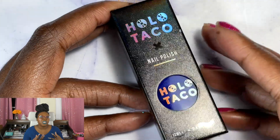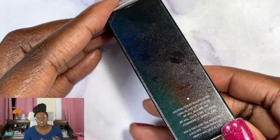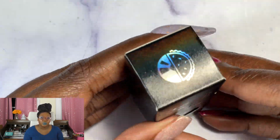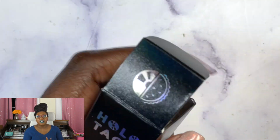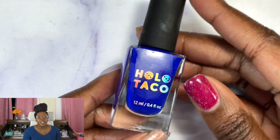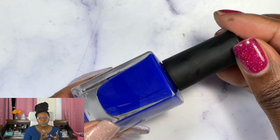I was pleasantly surprised at the quality of Holo Taco, of the polishes, of the packaging, of just the whole presentation. The boxes that the polishes come in feel really high quality. They have a really nice embossing on them, and they just feel really sturdy and nice. They're the kind of cardboard boxes that when you're holding them, you're like, wow, this feels really nice. I don't want to throw this out. It's that kind of quality, which I really appreciate. The bottles themselves also feel really high quality. If you have ever purchased from ILNP, the bottles kind of feel and look similar to that brand's bottle.